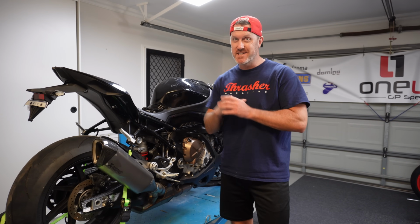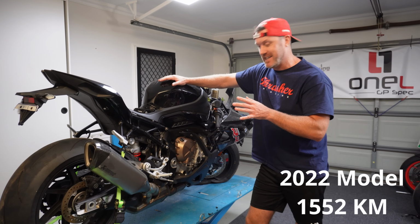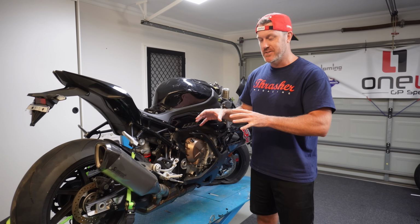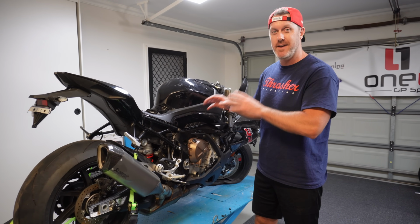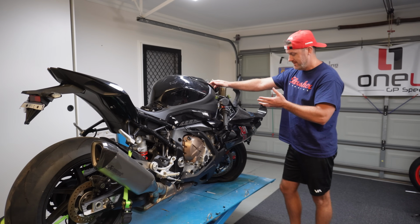Okay, so we have got some grand plans for this bike. As you probably know, it's a 2022 model, so it's only a year old. It's only done low Ks from what I know. Every time I do one of these builds, a little part of me feels very sorry for the previous owner. They have probably saved up so much money to be able to afford a bike like this.